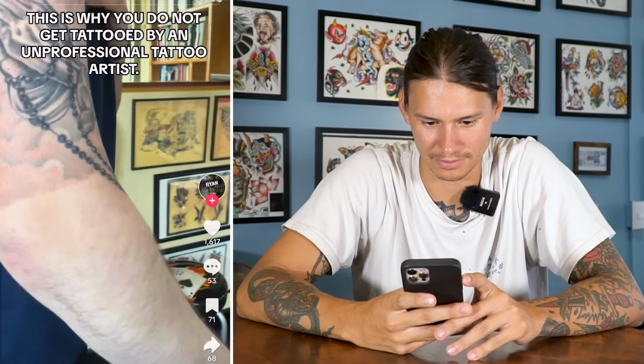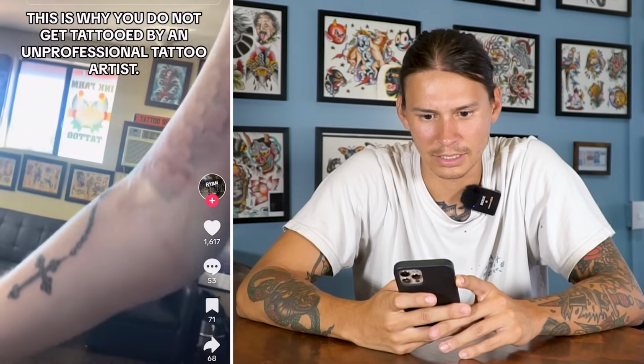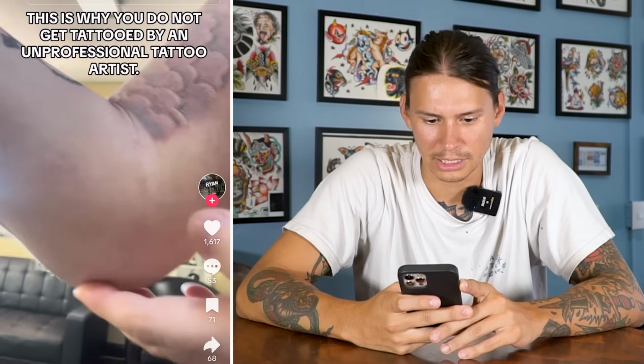Okay, let's talk about this bad tattoo. So just let me see over your arm. Now just touch that bottom like you did last time. So you can see how it's liquid in there.